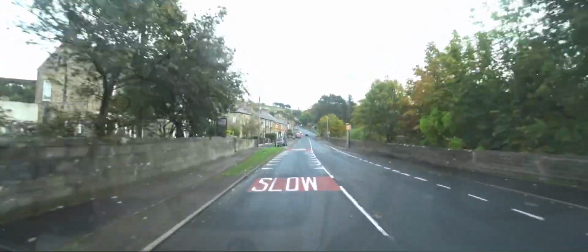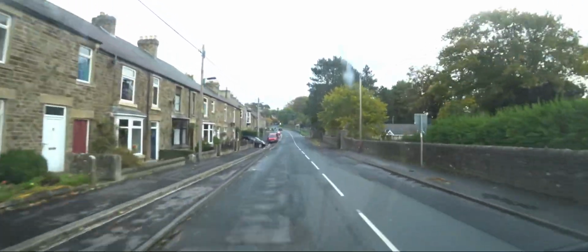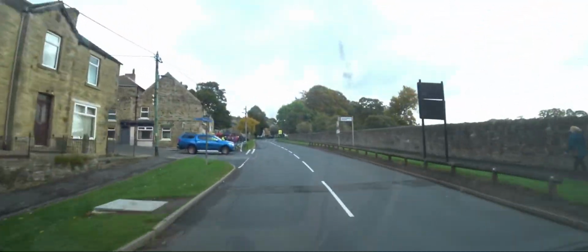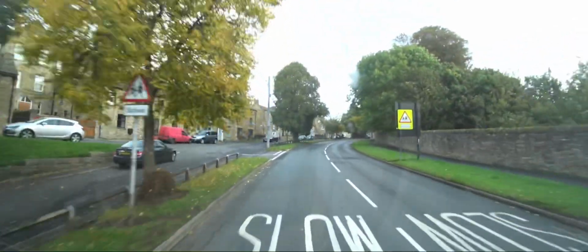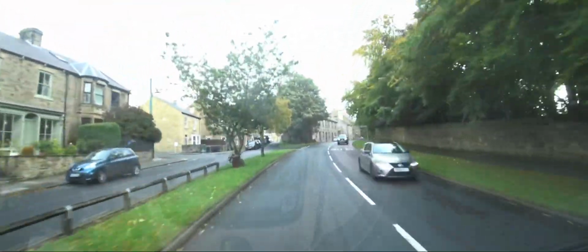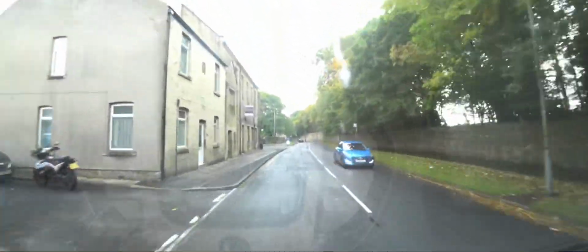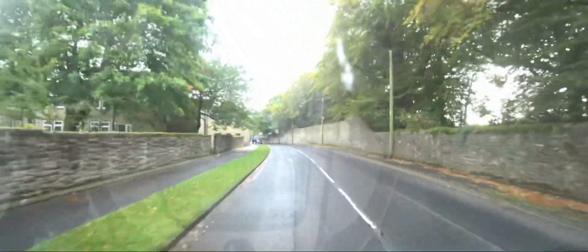Now I could hang a left here and go up through Edmundbyers, but I don't think we will. We'll go through Wolsingham again. Scamps. I think it's a child nursery sort of thing. Like a nursery school thing. Yes, for children. For gardens.